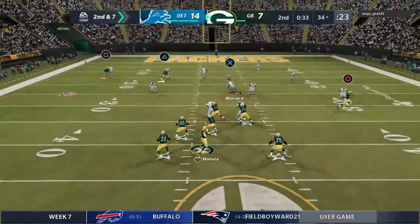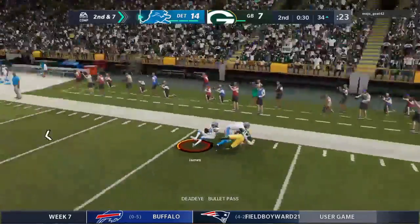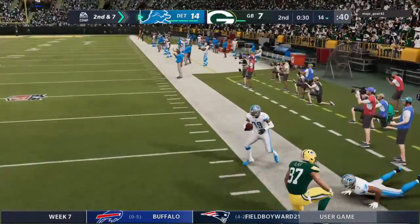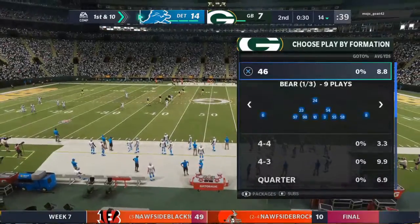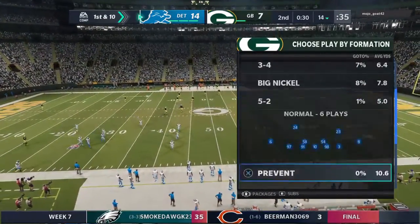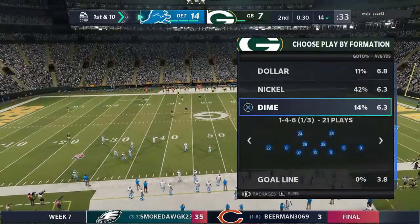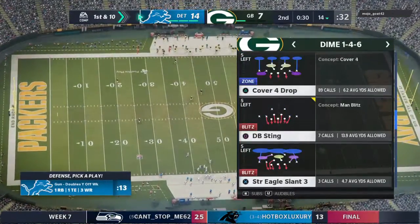Off the play fake, Mariota. Into double coverage, and it's intercepted. Picked off at the 14. And that's now the 2nd time he's picked off a pass here in the first half alone. Again, another great read defensively, and you just see him get in the right position to make the play and get his guys the football back.